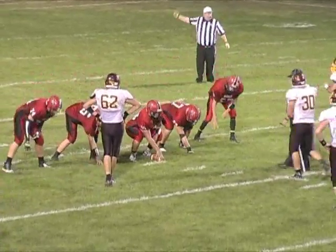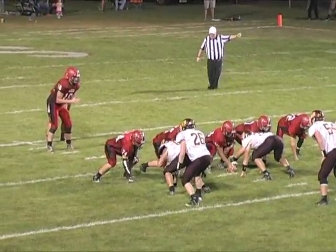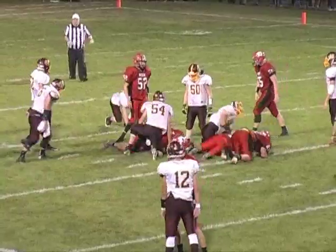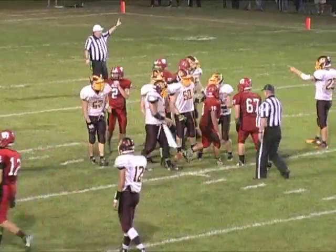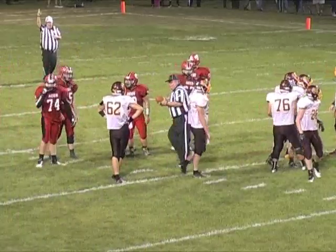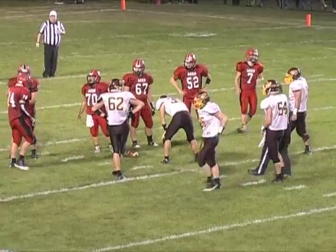First and 10 for the Aces. Crawl. Again, handing it off to Fuller. Fuller might have got a couple. They're going to give Fuller credit for 1 yard. Make it second and 9.